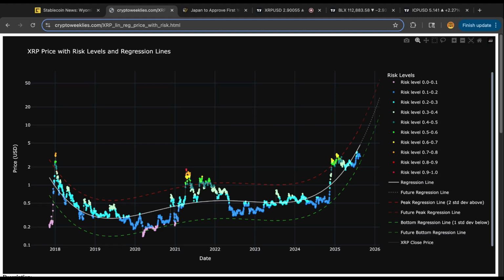So let's tie both risk and regression analysis together. So the fact that XRP is printing a blue low risk level right now near the green bottom regression line suggests to me and gives me confidence in saying that buying XRP today is low risk, not financial advice. Now, as you can see, the 2 previous bull markets for XRP all topped out when XRP was trading above the red peak regression line.